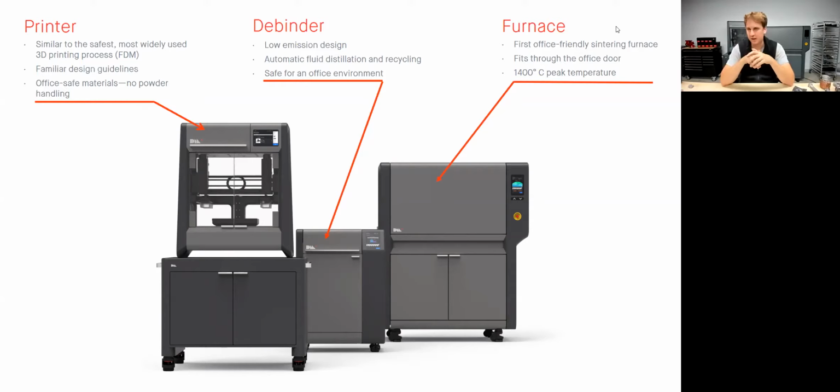The furnace, it's really the first office-friendly sintering furnace. It fits through the office doorway. It's very easy to install. It has a peak temperature of 1400 degrees Celsius, which allows you to sinter a wide variety of alloys to the highest material properties possible.